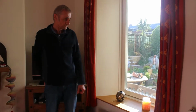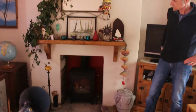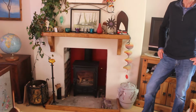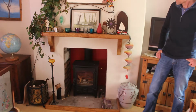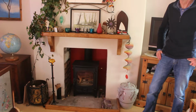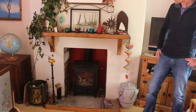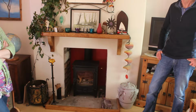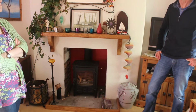Also in this room we used to have an open fire, which was effectively a big hole up which lots of cold air used to rush. Now that's all closed off, and we have a stove installed, which makes a massive difference to the warmth in this room and this part of the house.